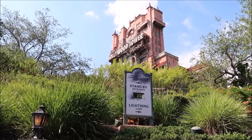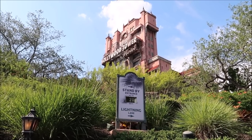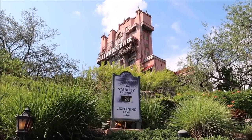Wow, take a look at that. Tower of Terror, a 20-minute wait at 4:30 in the afternoon on a Wednesday. That is incredible. So I think we'll have time to ride. I think we're just gonna make it. So this is perfect.